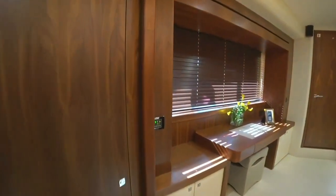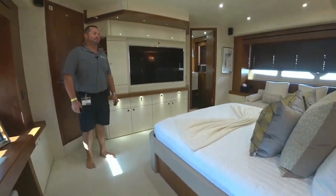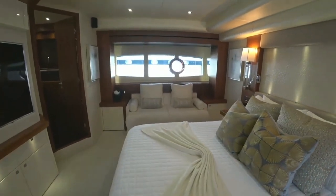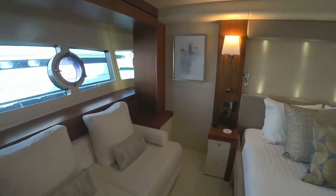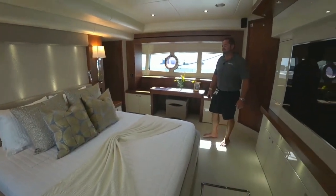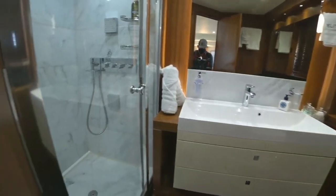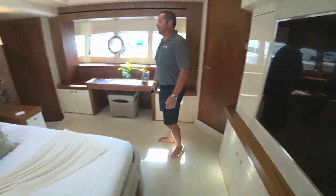And everybody's favorite stateroom aboard Elite, the Master. Master stateroom's full beam, really nice entertainment system, extremely comfortable bed. It's a very comfortable space. All of the showers in the staterooms aboard Elite have massage shower heads, as well as a bidet for the Master and VIP.